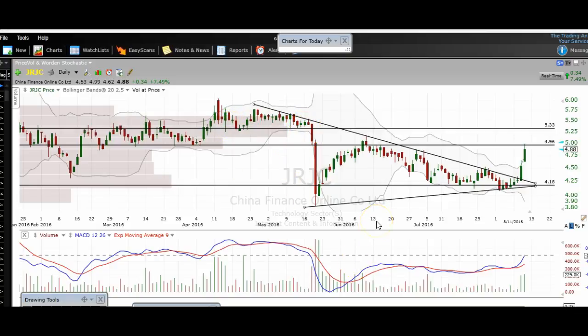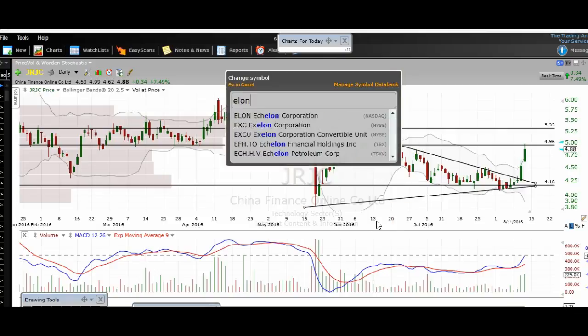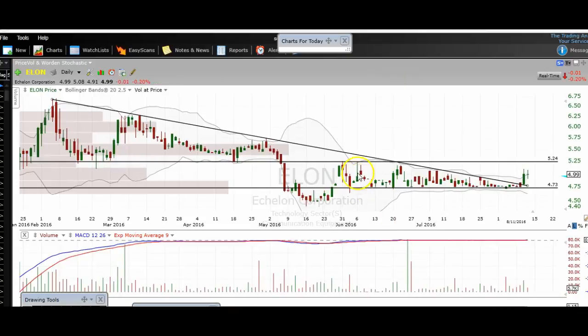Next chart I want to take a look at is ELON, E-L-O-N. We broke over this downtrend line right here. You can see really nice angle, and we had this flat bottom right here. So we broke out of that pattern right here, and you can see that we did so on some pretty decent volume yesterday. So more than likely we're going to be heading up to the 525 mark up here.